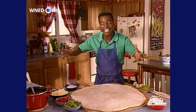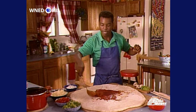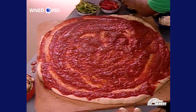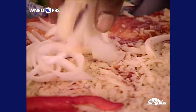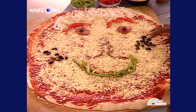So finally, I get to add the sauce. Here we go. A little bit of sauce. I love this part. This is great. A little sauce. Slather it around there. And now for my pizza resistance. Perfecto. Bravo, bravo, bravo. Very good, molto bene, grazie.